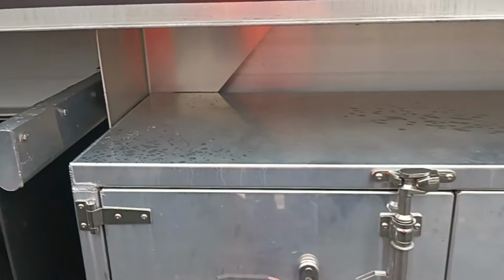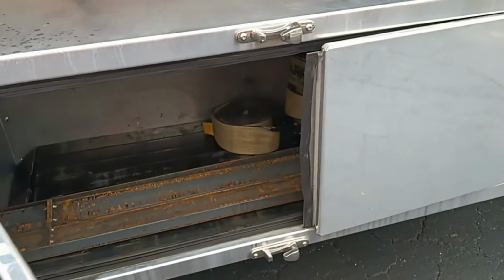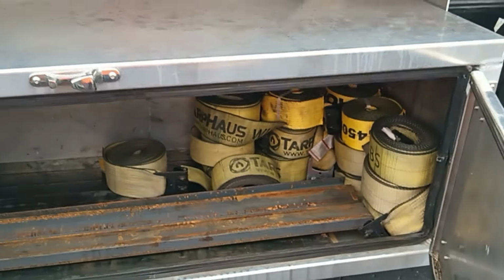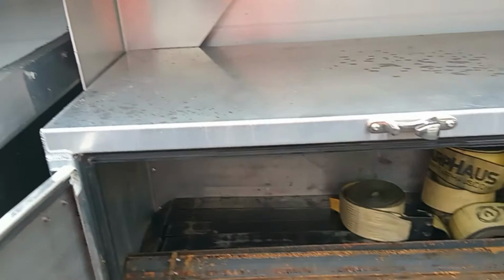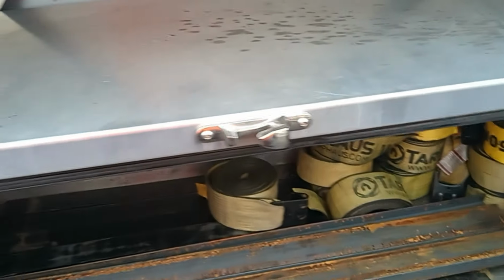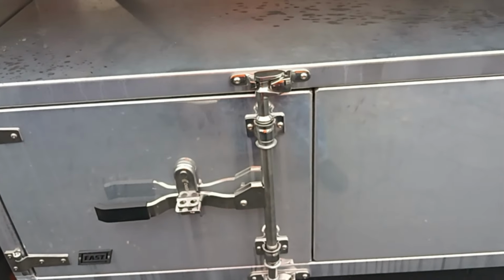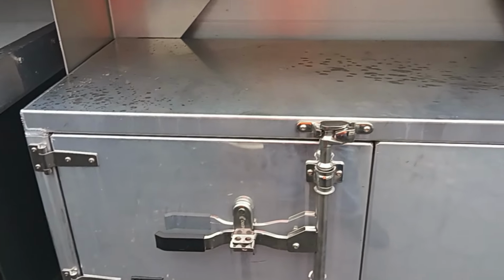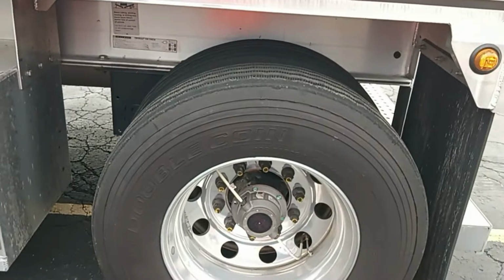So back here I got the toolbox. Everyone got different names, because I call this a toolbox. Back here I got all my straps, all my Kyle racks, and all my rubbers and all them stuffs. Let me close this. I'm gonna take this for a wash and I'm also gonna polish it so it could shine. I'm gonna wax it. Brand new tires, auto fill with the air and all that.